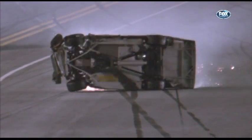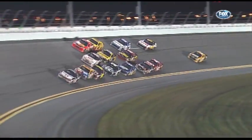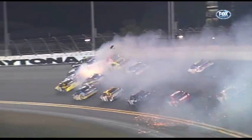Denny Hamlin snuck through another one. So did Montoya. It's a rough ride right there. Wow. Thank God for the HANS device, the seats, the way you're bolted in these things today. He's able to handle something like that and walk away. Jeff was just really working hard on the back of that 18 car, trying to move him up the hill so he could get by.